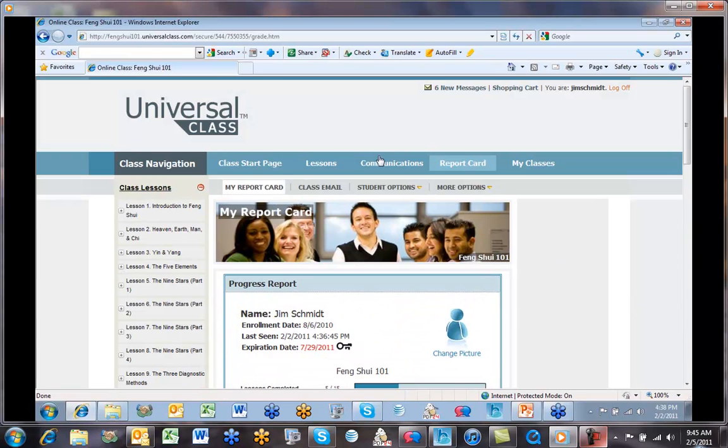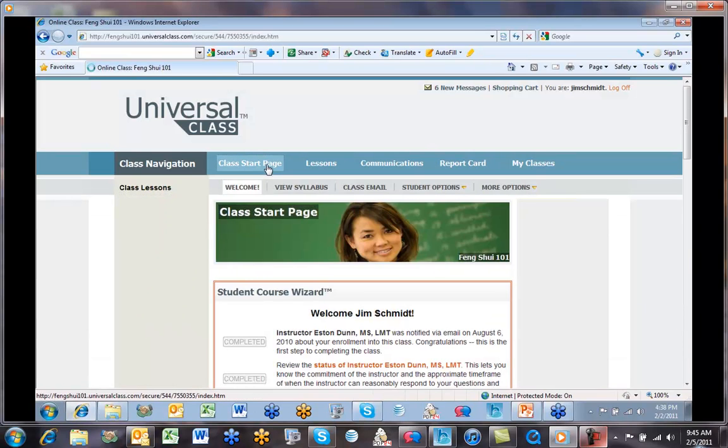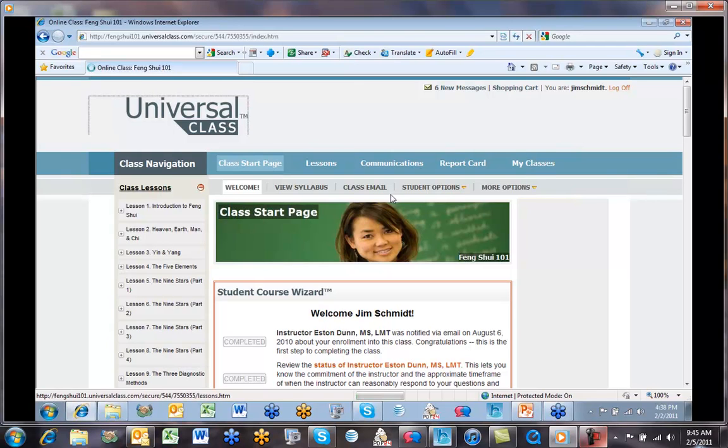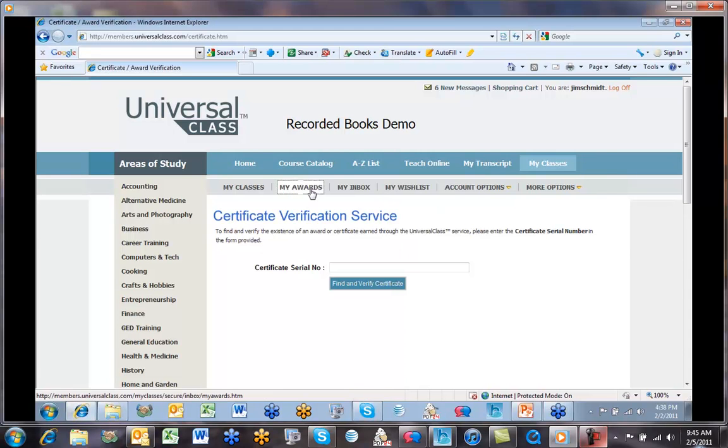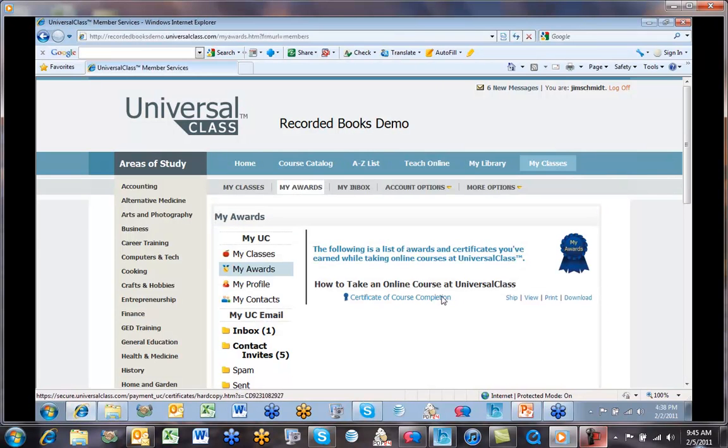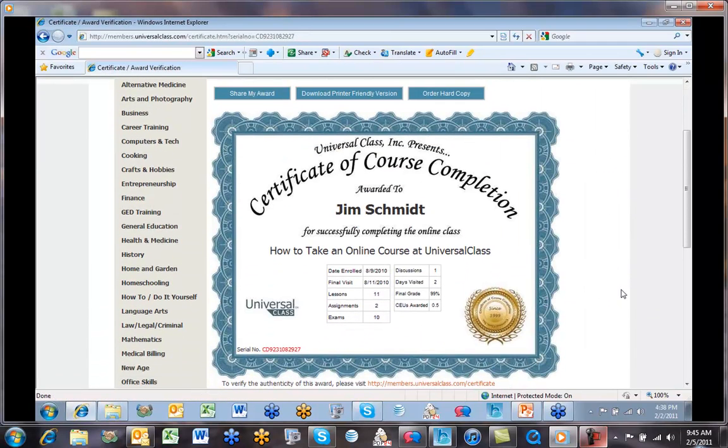Another few things to look for, the way to get this information out to people who may need it. So again, you're getting these certificates of achievement. So you go to course certificate lookup here. We'll pull that up, and I'll look at my awards and look at one course that I have completed already, and there is my certificate. I have all of my information about my course.